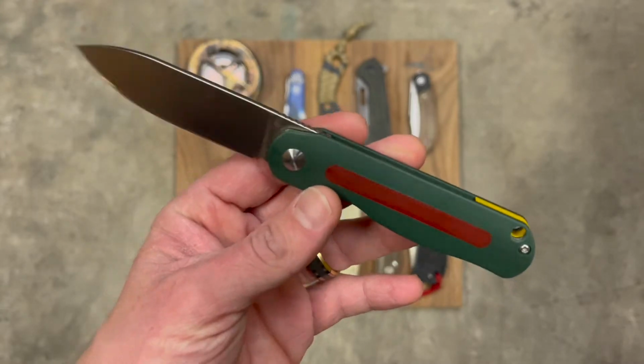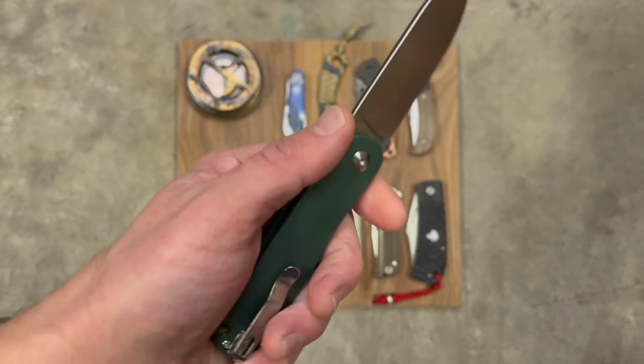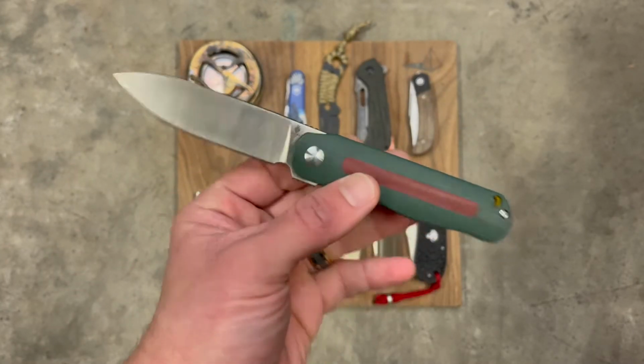This has become my go-to work knife for when I'm doing on-site work where I have to carry something that's a little bit quieter. It's not offensive looking in any way. It's just a really pretty design.